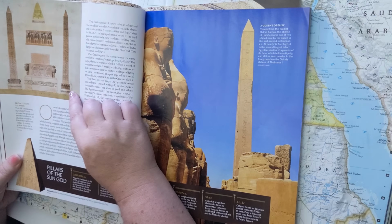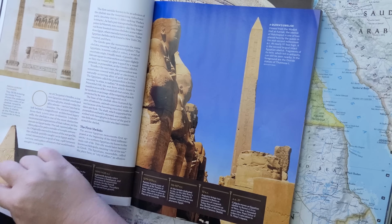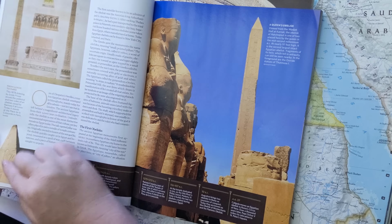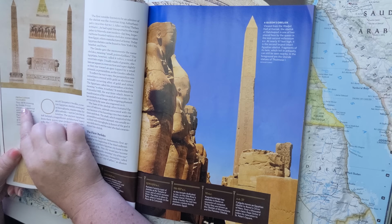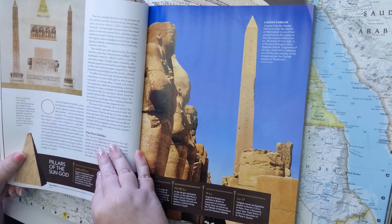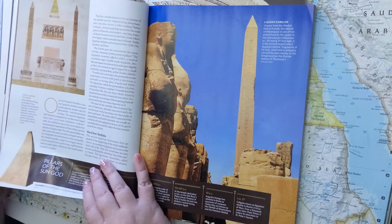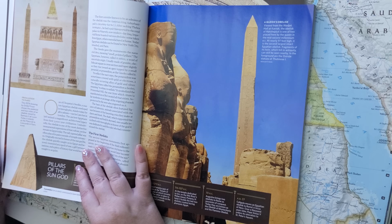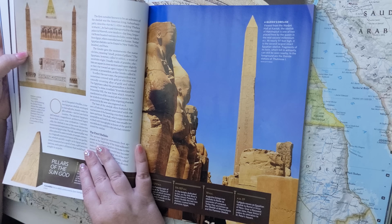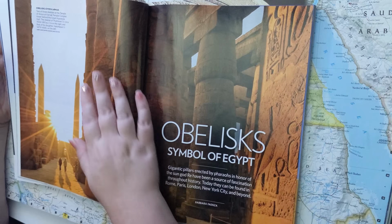Little drawing here. There's the top of an obelisk right here, the Pyramidion. Shows the pharaoh on it. This 1878 drawing by Emile Prisse shows the pedestal on two sides of an obelisk. Oh, I see. So it's just a sketching of what it looked like. And this is the obelisk that's in Paris today, it says. And then this is, of course, Karnak.